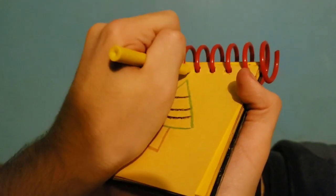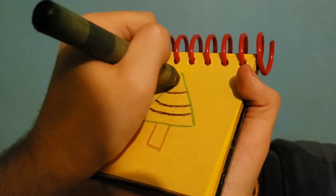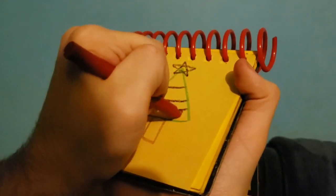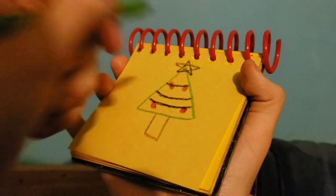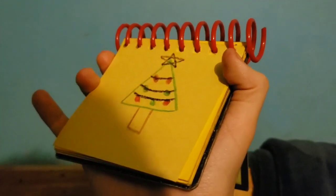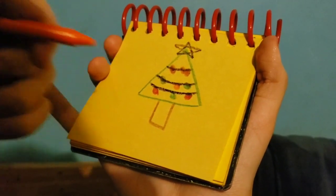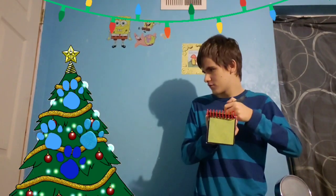My yellow crayon for the star. Or I'll just put it in black or something so I can see it. And then I'll use my red crayon for some of the ornaments. Then more of my green crayon. And then some of my orange crayon. And there. A beautiful, decorated Christmas tree. And we got our beautiful, decorated Christmas tree.